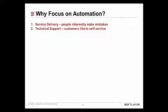On the tech support side, it's similar where people really don't want to call into the call center or into the contact center when they have an issue. They really want to self-service. I want to reboot. I need more IPs. I need to lay down another operating system. People really don't want to talk to other people, especially when they're technically savvy and the tools are available to them. So this can also be a very important point for automation.